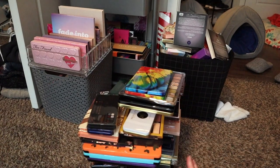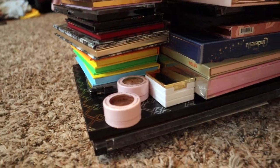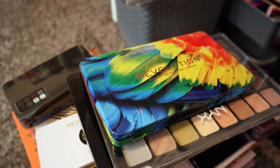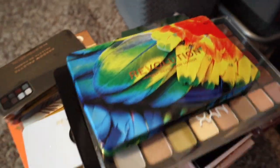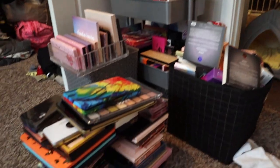So I am done going through all of those palettes. It was a lot. So let me show you what I'm getting rid of just palettes alone. I did kind of organize them up, but I have all of these. So quite a few. And then that's my trash box. And then my palette section over here looks a lot better. And then I have that one drawer still, but that's all I've got for this video.